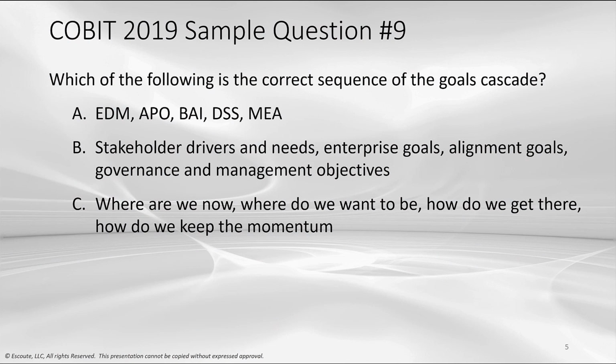You'll see on top, this is question number 9 in the library that we've got, and let's take a look at what we have. Which of the following is the correct sequence of the goals cascade? Now, they're asking us about the goals cascade. Goals cascade is a pretty popular item within COBIT. As a matter of fact, I like to call it the best kept secret in IT today. So which of the following would be the sequence to that cascade? A, EDM, APO, BAI, DSS, and MEA.